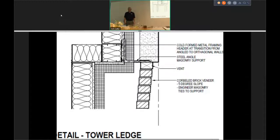So go ahead, ask me what we did. What did you do? Took the metal stud and angled it. Keep the cavity the same size. Yeah. It was the easiest answer by far.